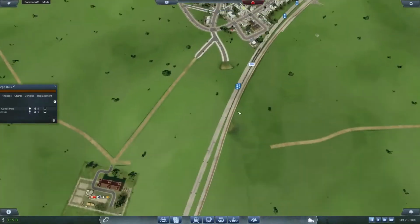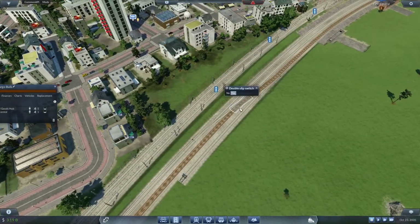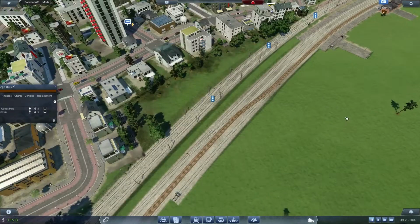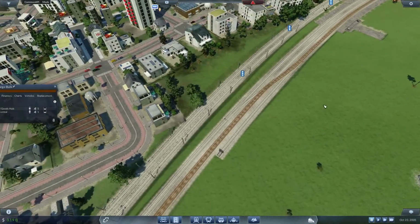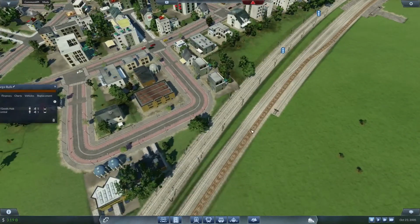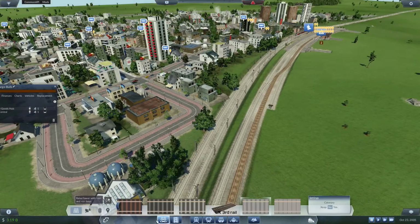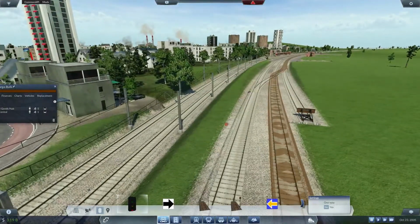Okay, so we're going to need a... okay. Yeah, that's okay. So I'm not quite sure why it's not crossing. Maybe it's just lights. That's all you need, isn't it? You might just need lights. Okay. And these go on the left because we're in the UK, kind of.